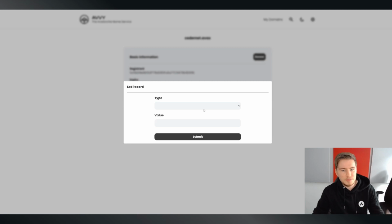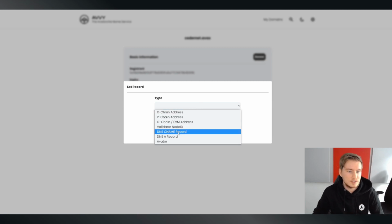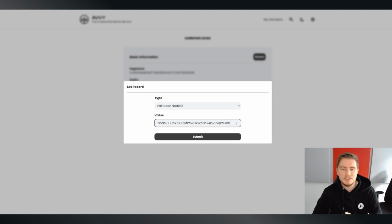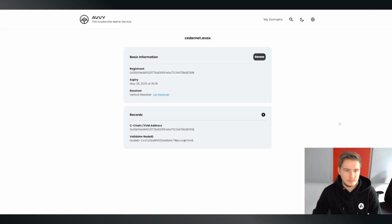But on top of having that C-chain registered, I can also, for example, set my validator node ID. So I quickly stole my node ID from a different website. So like this string, right? Nobody recognizes it. Maybe you can copy it from somewhere and then search for it, but otherwise you don't really know you're delegating to me. If you would want to delegate to me, which is always very much appreciated, it has the lowest fees possible, 2%. You'll be able to search for cdnet.avax instead rather than this string. So I can submit that one as well. And now I have 2 records set. C-chain, basically your MetaMask wallet, will now resolve into cdnet.avax, and also my validator node if you ever search for it.